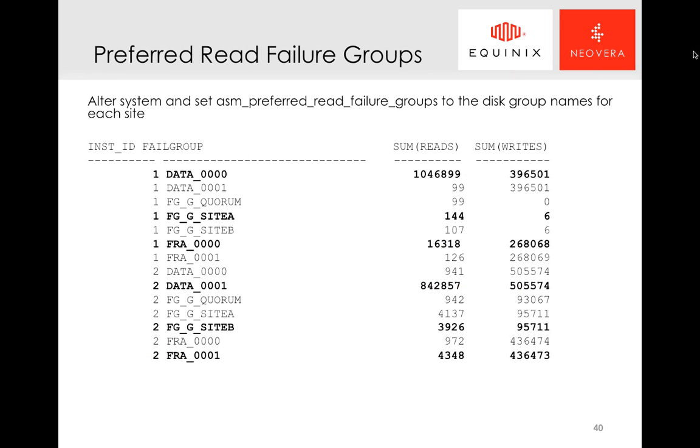We talked about setting the preferred read failure groups. It's just an alter system set command. You list out every one of your disk groups that are in that site. And then, as you can see in this example running a query, if we look at the disk group, the failgroup instance 1, data 000, and look at its reads, and look at data 001, which is the second data center, see how low the reads are there.